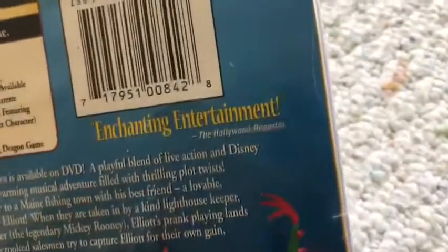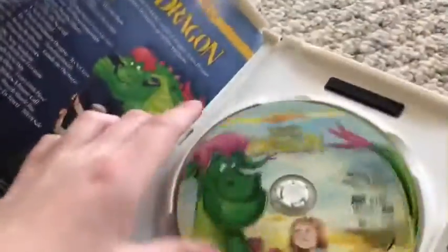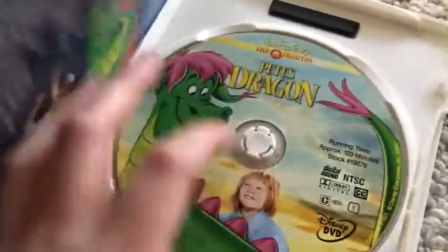Okay, next up is the 2000 Walt Disney's Gold Collection DVD of Pete's Dragon. Yes, the front, spine, and profile of Lillian in the back. Enchanting entertainment says the Hollywood Reporter. And it's 129 minutes, of course. And here's the disc where you can see Elliot and the kid. I don't know. There's the guy.